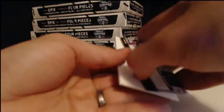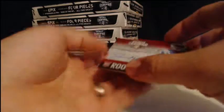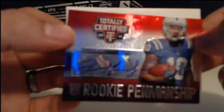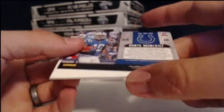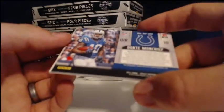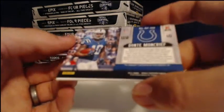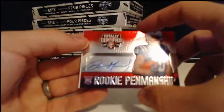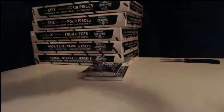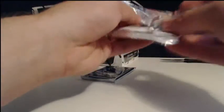Indianapolis Colts. It's a Dante Moncrief red auto. The Moncrief rookie penmanship auto for the Indianapolis Colts. This is not numbered here on the back. That's interesting. Unless I'm missing the number somewhere. Indianapolis Colts. Nice hit there, Andrew L. Oh, okay, cool.